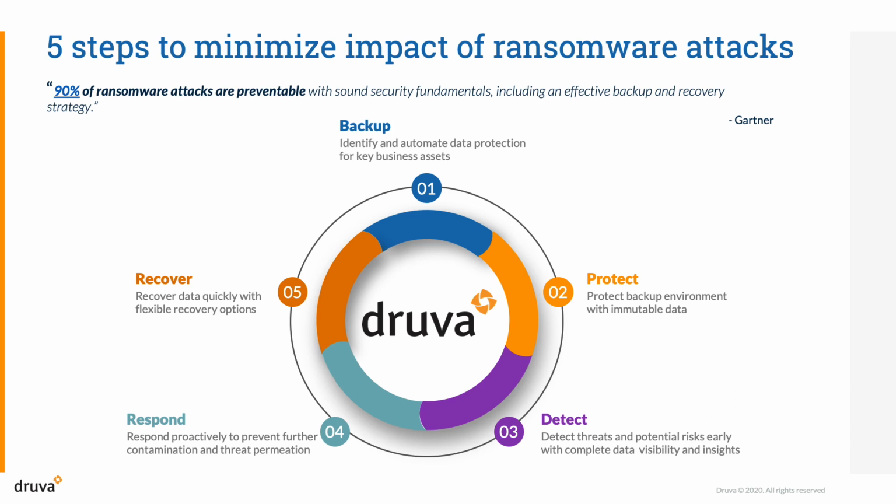Druva provides 5 critical steps to help the security ops team minimize the impact and protect against ransomware attacks. Start by identifying business-critical data assets and make sure they're backed up at appropriate frequency and set policies. Protect the backup environment to ensure you have an immutable copy of your data. Unlike on-premises backup solutions, Druva is isolated from the customer environment, providing an air-gap backup that prevents ransomware threats from attacking your backup data.